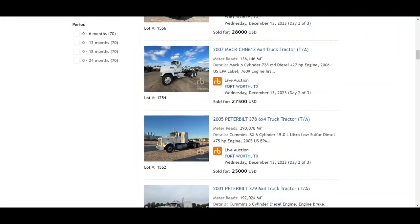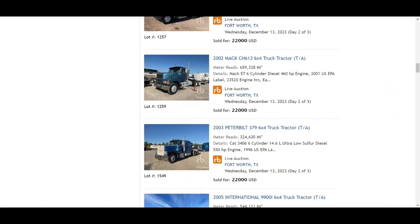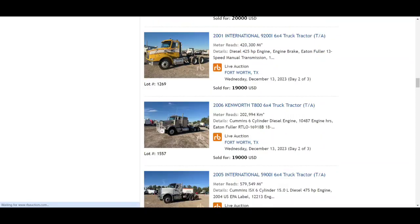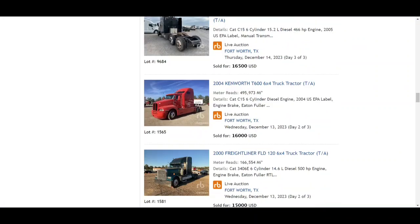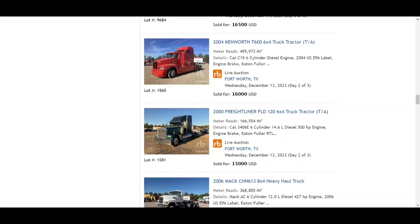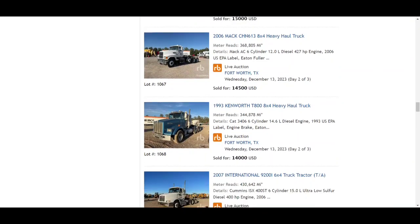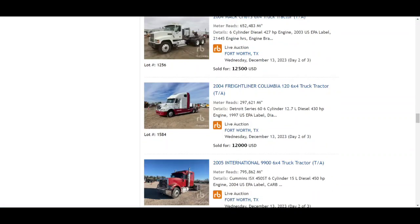I'm looking for a Freightliner. Something that sold for the low. That's what I'm looking for. Let's see what we got. Kenworth, International, Peterbilt. Was another T600. I was gonna get me a T600, but I didn't end up doing it. Oh look, there's a classic, but it's got a Cat engine. Looking for a Detroit engine. Keep scrolling.